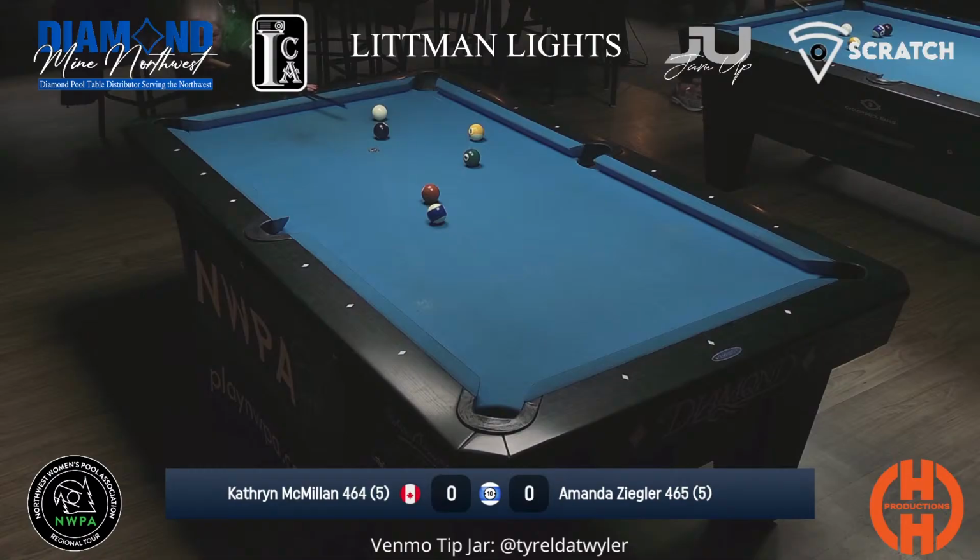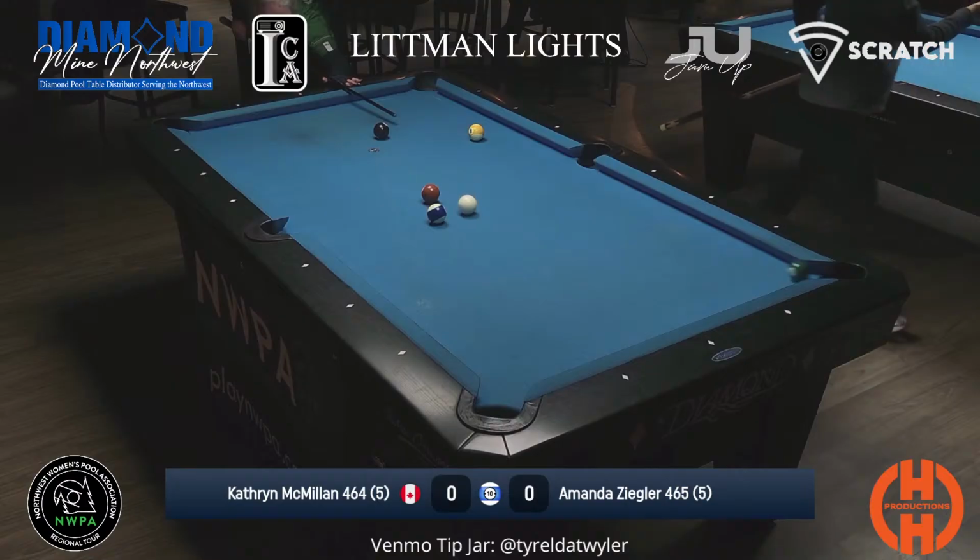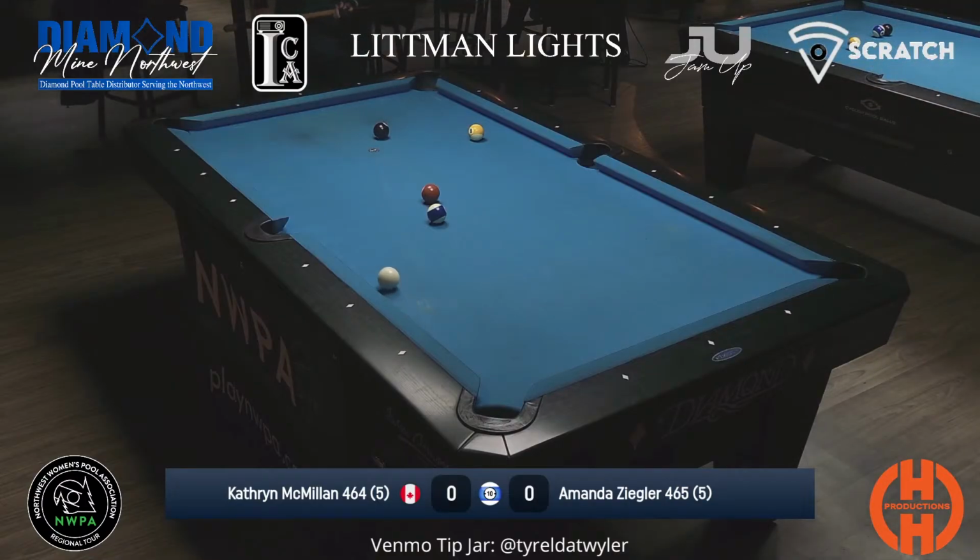All right, got a line on this 6 to this lower right corner. See if she slides past the 7 to shoot it in the. Oh wow, she really put a stroke on that ball coming back around to shoot that 7 in the same corner. I thought maybe she might just roll forward and shoot it in the upper left.